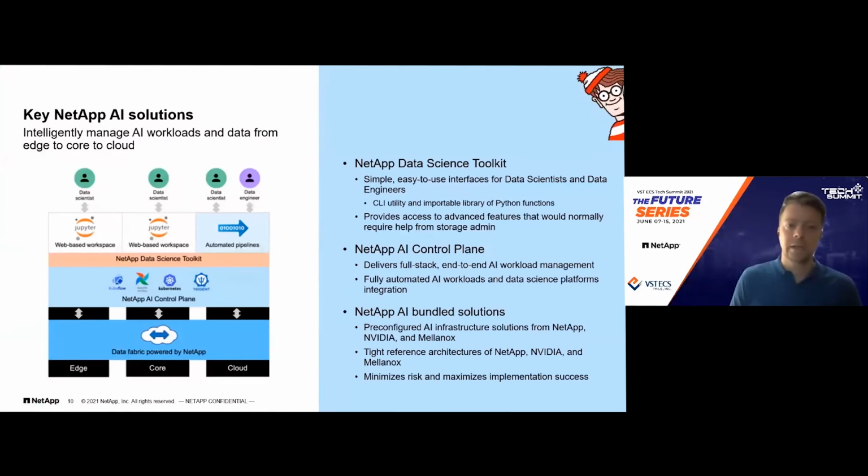The first is our Data Science Toolkit. Data Science Toolkit, as I mentioned, is a series of Python libraries that data science users can use directly within their, for example, Jupyter Notebook type workspaces that they're very accustomed and familiar to using, without having to go and work within the ONTAP command plane or anything like that. They can do everything right there using those Python scripts.